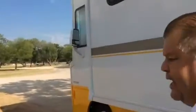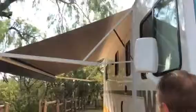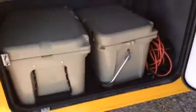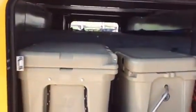Yesterday when we pulled on site here, it was 106 degrees. This motorhome has a 15,000 BTU air conditioner, and I can tell you that we were more than comfortable. Nice big electric awning covering the side of the coach. Front storage bin here. You can see that we have 2 Yeti coolers. You can also see the pass-through. We've got a broom in there. You can see the fishing poles we saw from the other side.